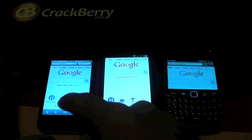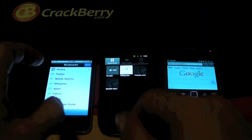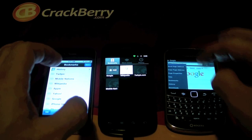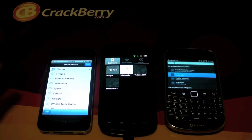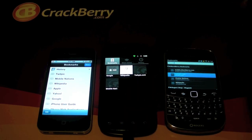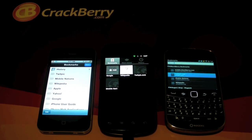I did take the liberty of creating some browser bookmarks, hopefully in an effort not to screw this up with my fat fingers. So let's bring up the bookmarks on each page. The websites that we chose were TwitPic, Mobile Nations, and Wikipedia, and the reason for that is because none of those websites load up a mobile version. You're just getting the straight up goods on each and every single one of them. All three devices are currently running on Wi-Fi, so there's no carrier intervention or anything like that here.